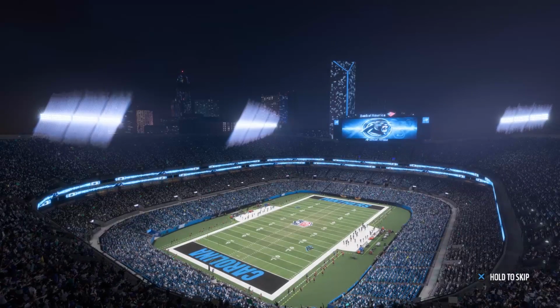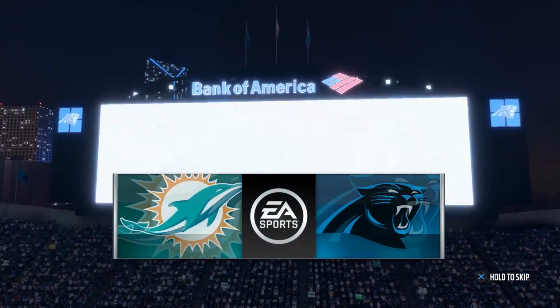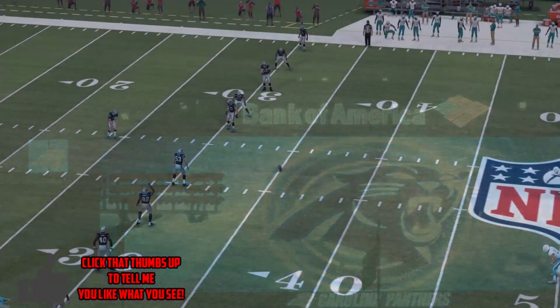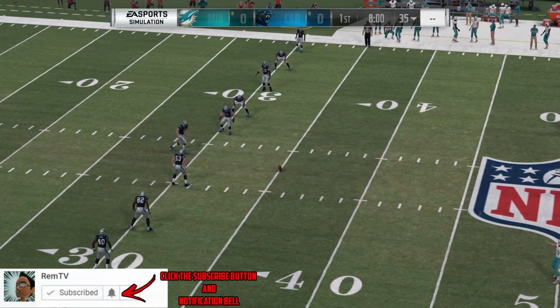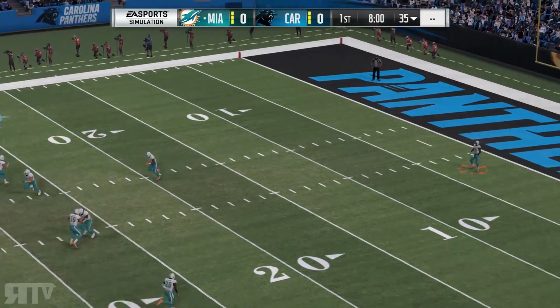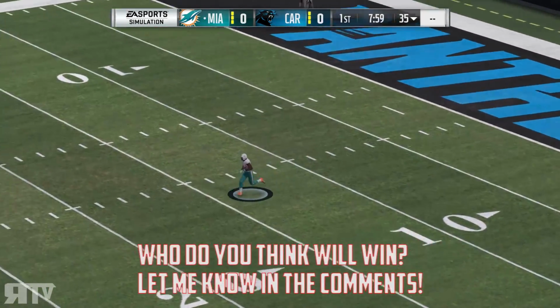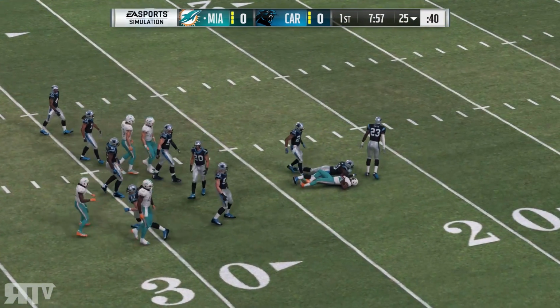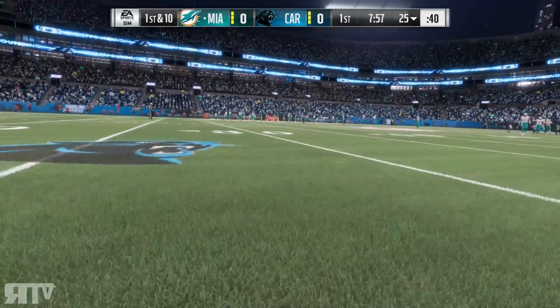All right, Larry, EA Sports coverage of the NFL finds us at Bank of America Stadium in Uptown Charlotte. Just a few moments ago, this building was shaking as the Carolina Panthers emerged from the tunnel here in Charlotte. They are ready to go as the Panthers are set to match up with the Miami Dolphins.